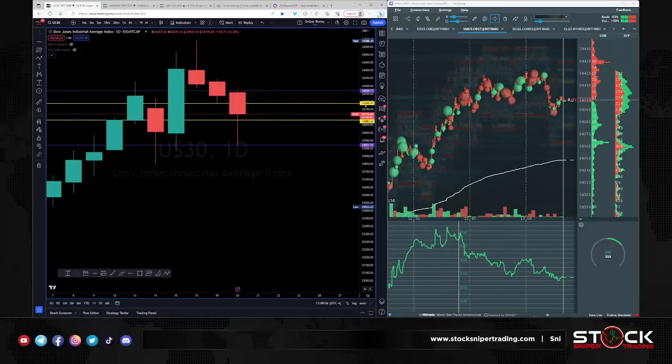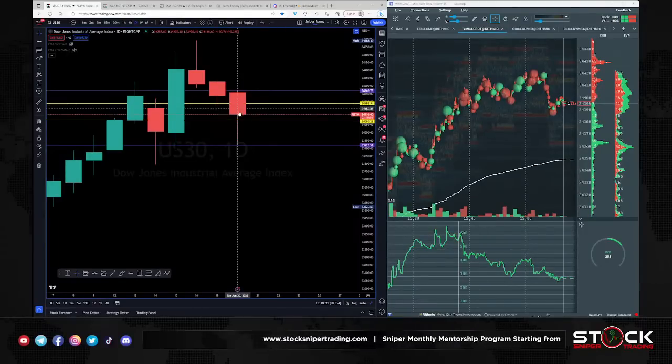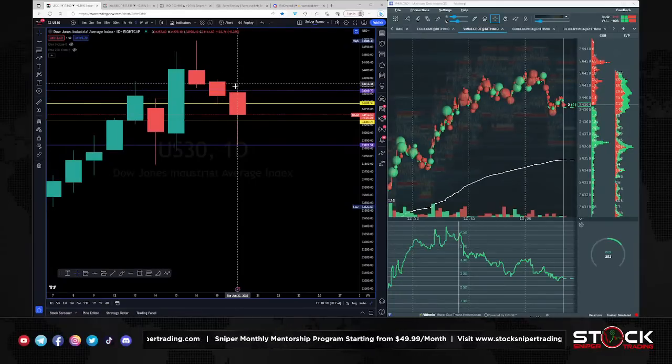Okay, so 34,188. We may come up there today and test it. Maybe we get rejected and we come back down. Maybe we don't even get up there. Okay, so if we test the yellow line, we may have a high probability of coming back up to the high of the day. Then when we get to the high of the day, if it breaks out of here, where could we possibly go?